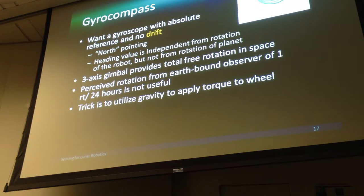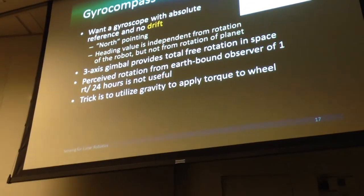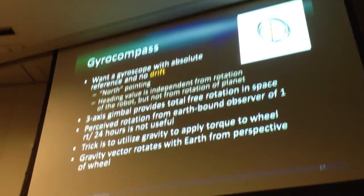So the way to get it to seek north, or to always point north, is to utilize gravity to apply a torque to the wheel. So we said the gyroscopic effect precession is if you apply a torque on an axis that's not a spin axis, it will try to reorient itself to the way of the torque. So if we can apply a torque that's equivalent to the motion of the Earth, then this will reorient itself to the spin axis of the Earth, hence point north.